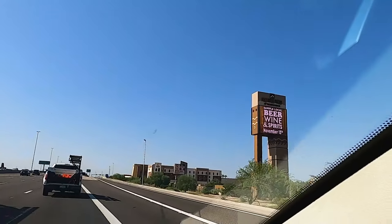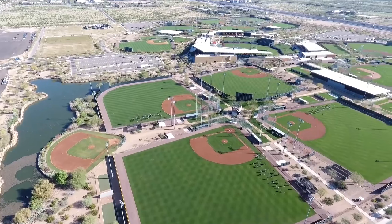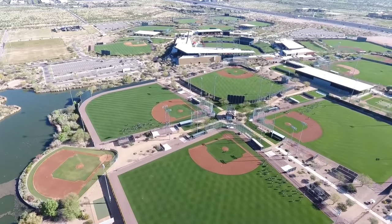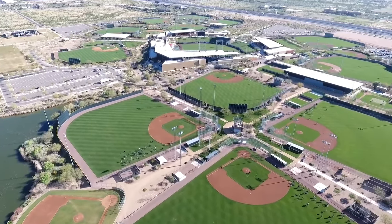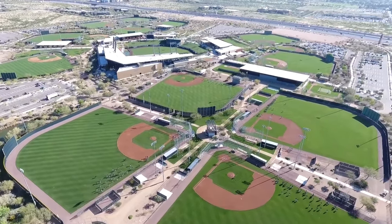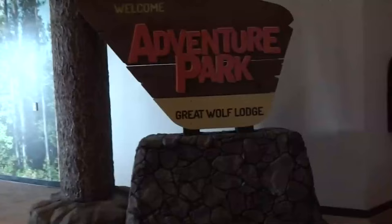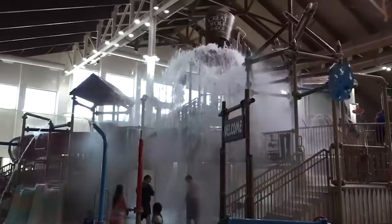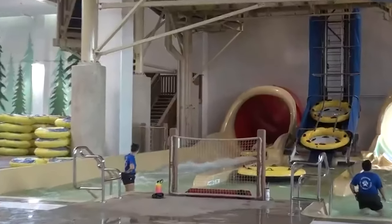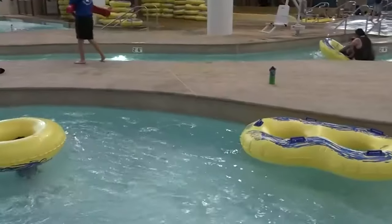Over here on the right-hand side, you can see Talking Stick fields. These are actually the spring training fields for two professional baseball teams, the Arizona Diamondbacks and the Colorado Rockies. It is an amazing facility with multiple baseball fields and, of course, the main baseball field they play the games at right in the middle there. You can also see off in the distance Great Wolf Lodge, which is just an outstanding resort hotel with an indoor water park and slides. Families, kids love it. Great for birthday parties, things of that nature, especially in the summertime when it's very hot outside.